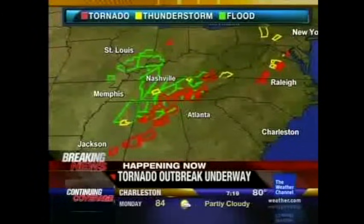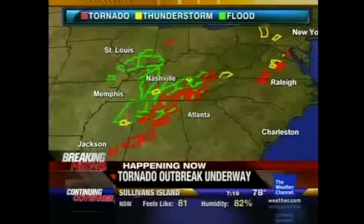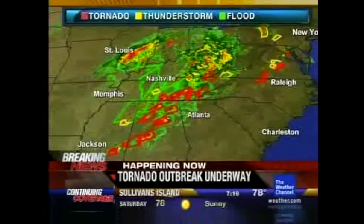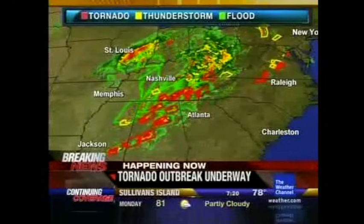I'm pulling it up. We're looking at the warnings right now, Greg. You can see a whole string of warnings. Obviously, a whole collection of warnings here from southern Tennessee down into Alabama. The atmosphere is still ripe for this type of thing. So we got very strong upper level wind and plenty of low level warmth and humidity. And so this tornado threat is likely to continue for some time. And again, it has extended farther northward now up into parts of North Carolina. And now looks like, Greg, into the DC area. We've got a tornado warning right now for Anne Arundel and Prince George's County, known to locals as PG County. That is the greater DC area.